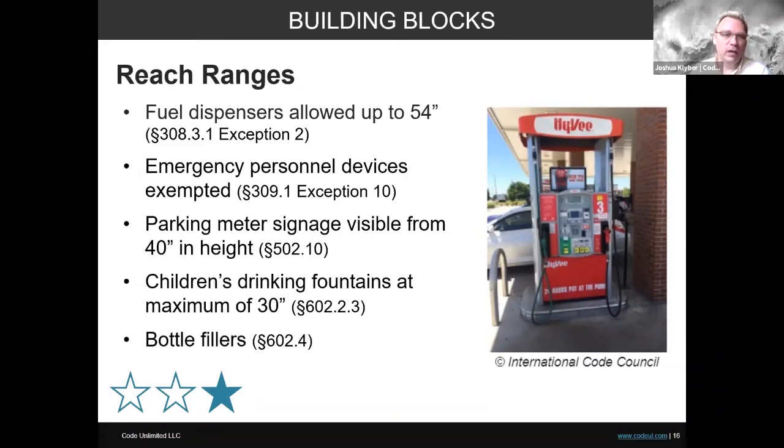Some other minor things: parking meter signage. It was not something that, I have to admit, we had really ever checked for. This is mainly in the public right-of-way. It's pretty rare for us to see parking meters on private property, but that has changed.